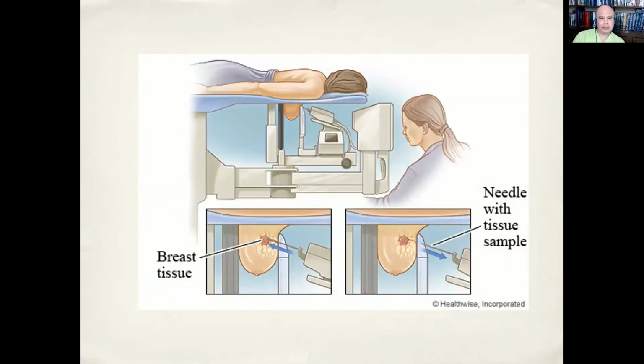Another technology is stereotactic breast surgery, wherein we employ computers in order to get the non-palpable lesion through a core needle biopsy apparatus. The patient is in a prone position. Also read on this kind of technology.